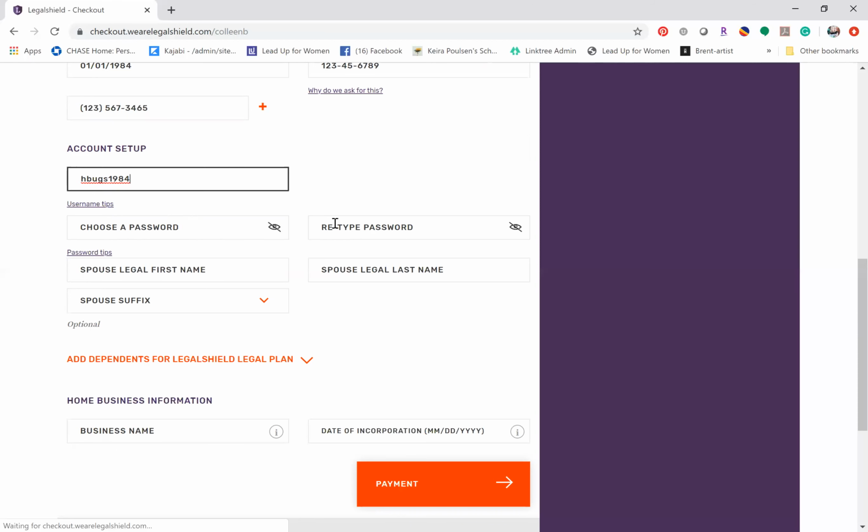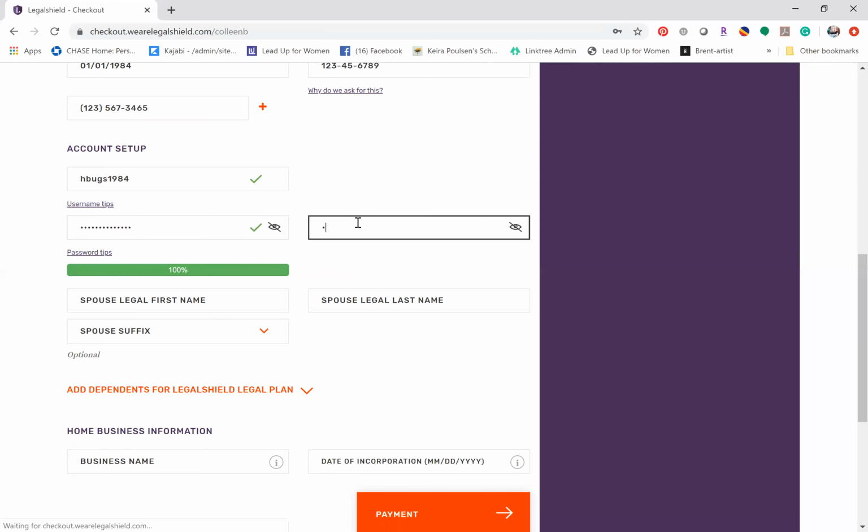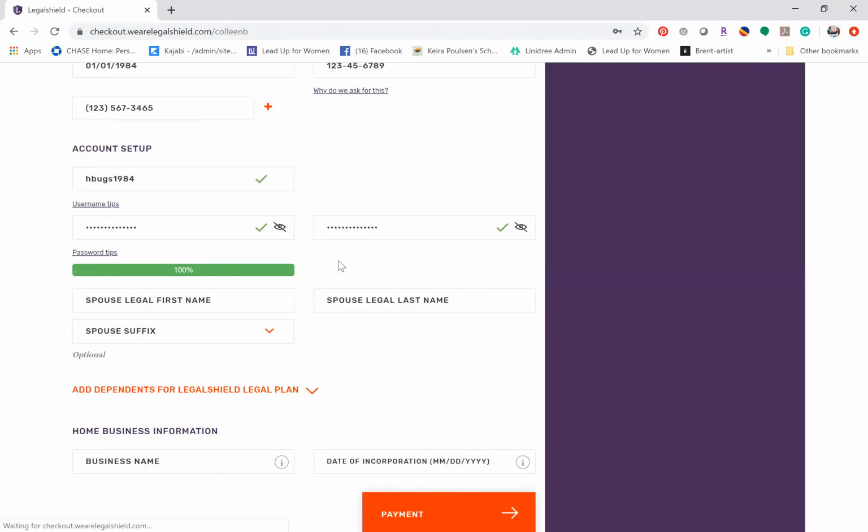Choose a password. You want to make sure this password matches this password. So I'm going to go ahead and enter in a password for Holly. Again, there's password tips here. Make sure you're paying attention to them. You want to make sure that you have one that contains at least one uppercase character, at least one lowercase, at least a digit, and must be between 8 and 15 characters, no spaces.